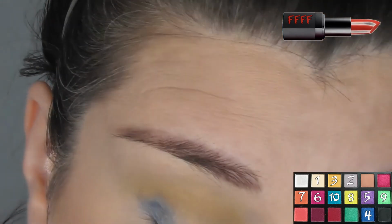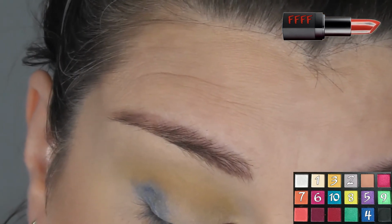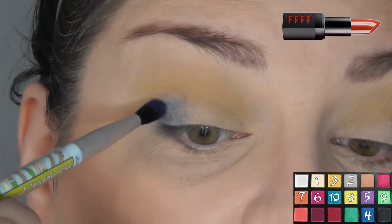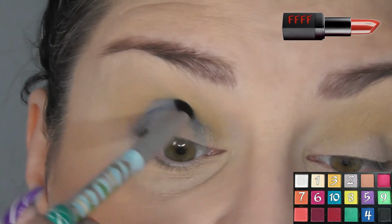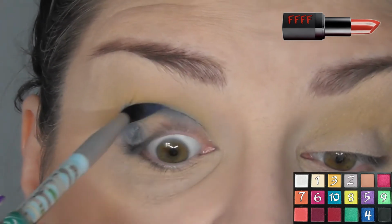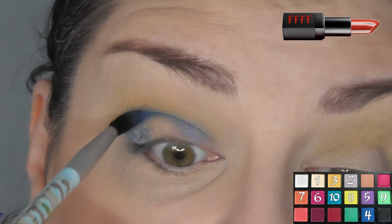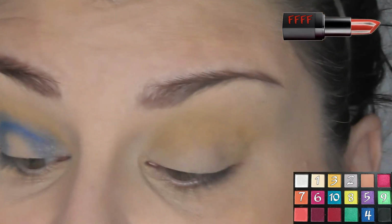Blues and purples are the most difficult colours to create. So when I've got a new palette, if they've got blues or purples in them, I do tend to gravitate to them first, because it gives you a good indication as to what the rest of the palette's going to behave like.